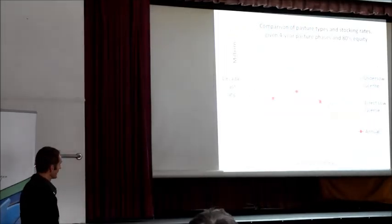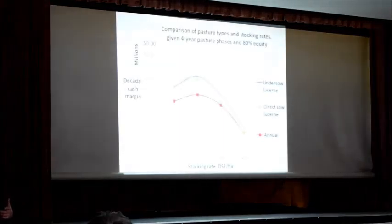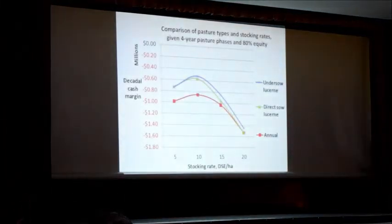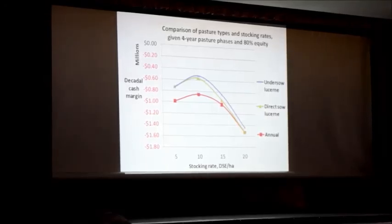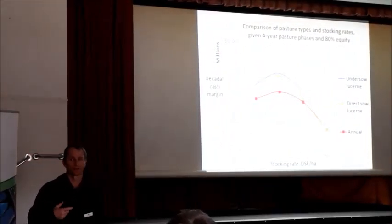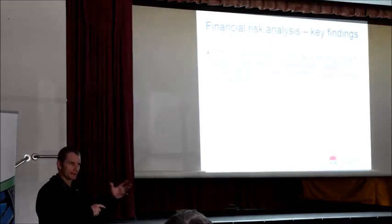When you put all that variability together and you just try and compare, okay, what is the impact of this practice on farm profitability, the cash balance at the end of the decade? What they're saying is that the lucerne is more profitable than the annual pasture, as we already knew, but there was not much difference in terms of profitability between lucerne that's undersown or lucerne that's direct sown. So what does that tell us? Well, there's a couple of things. It shows that in a model farm using their risk analysis there was no difference.